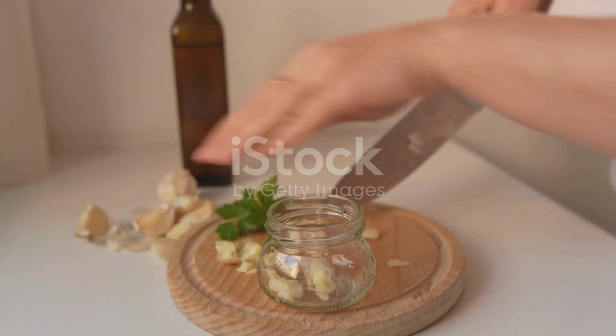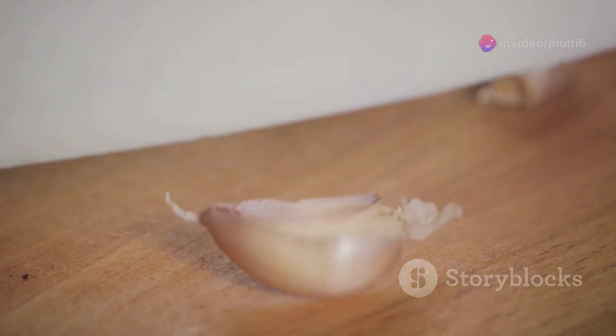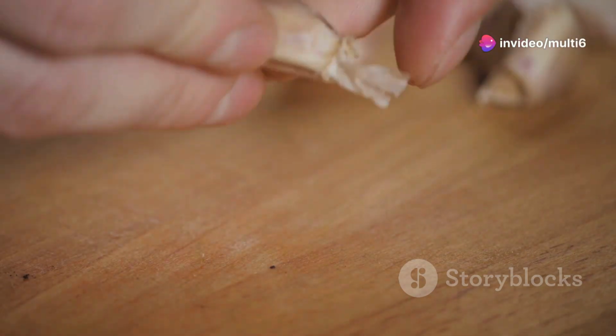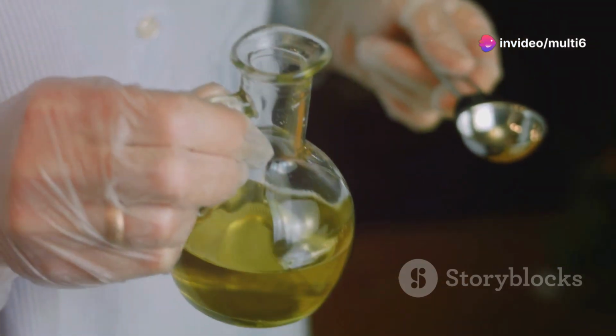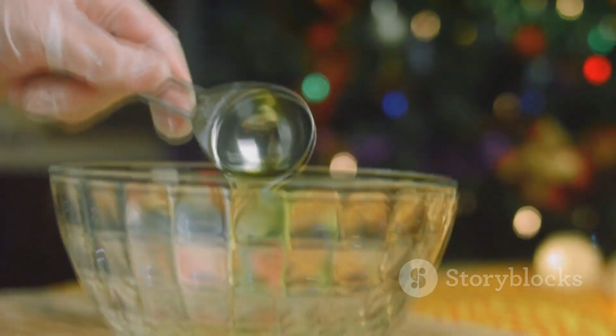Let's talk about your heart. Both garlic and olive oil are rock stars for cardiovascular health. Garlic contains allicin, which helps lower blood pressure and reduce bad cholesterol. Olive oil, especially extra virgin, is packed with monounsaturated fats that lower bad cholesterol and increase good cholesterol.